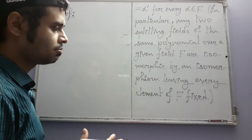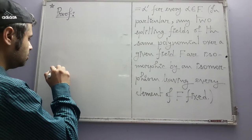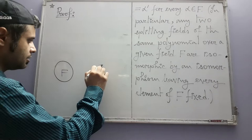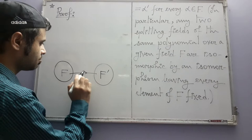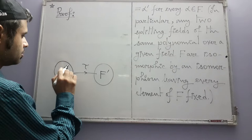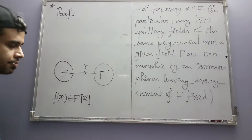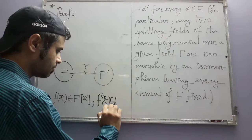Okay, but before we go to the proof, still for one last time, let's see the situation in a diagram. So it's like this. You have your field F, the base field, which is given to you, and there is another field, F prime. And we already know that they are isomorphic to each other by some isomorphism tau. That is there already in the background. Now, you have a polynomial f(x) in the polynomial ring F[x], and you have a polynomial corresponding to this that we are denoting by f prime(t), which is coming from this second polynomial ring.